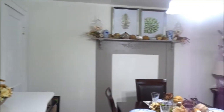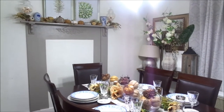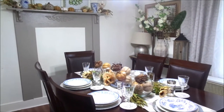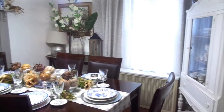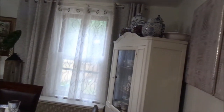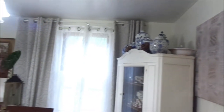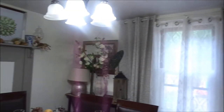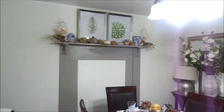This is one of my looks for the dining room, and I would like for you guys to choose which dining room design you think that I should do for the fall. I'm going to give you four different styles. This one is the first one, which is a French country look. I'm very excited about it. I love the way all the blues tie in with the colors of the fall. And I am super duper excited about this, you guys.